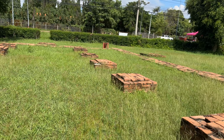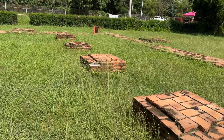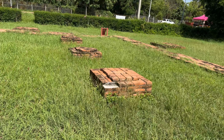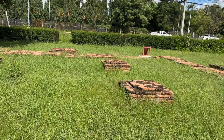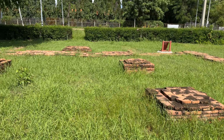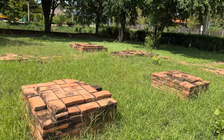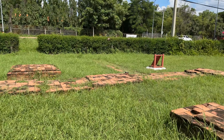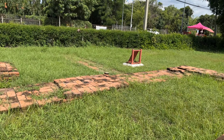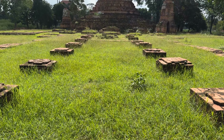Now what's interesting is these are square columns. Normally you would see the octagonal ones here in Ayutthaya. That was like the shape of the old island of Ayutthaya. So you would have seen them in that, while these are square. Would have been kind of a cool looking building. And this is the ordination hall. This is where the monks would come in, do their chanting, and this is where all the new monks are ordained.